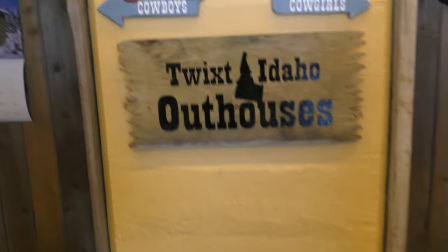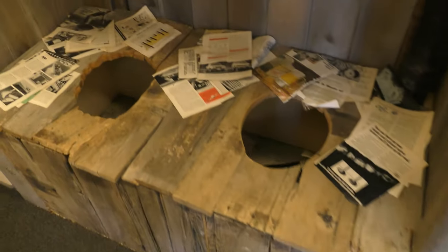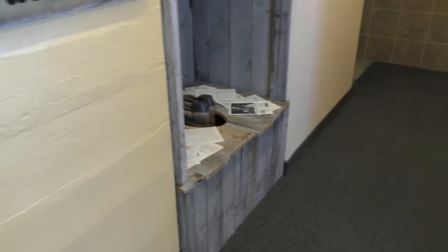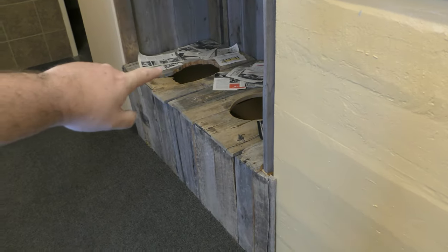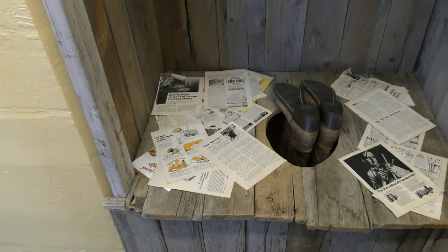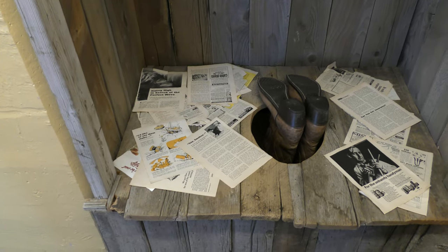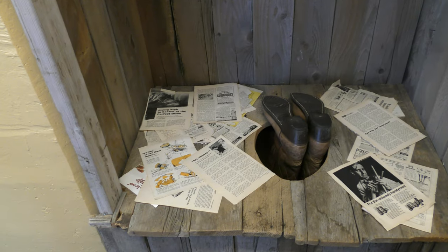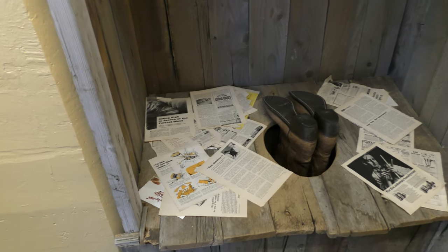Traditional outhouses in Idaho. Be careful, they got mice here. At least I got some reading material. That's a 2-for-1. That's where me and Gypsy Lynn's gonna go here in a few minutes. Right there is how I'll end up. Trying to get something out. I hope you don't get anything out of there. If you drop something.